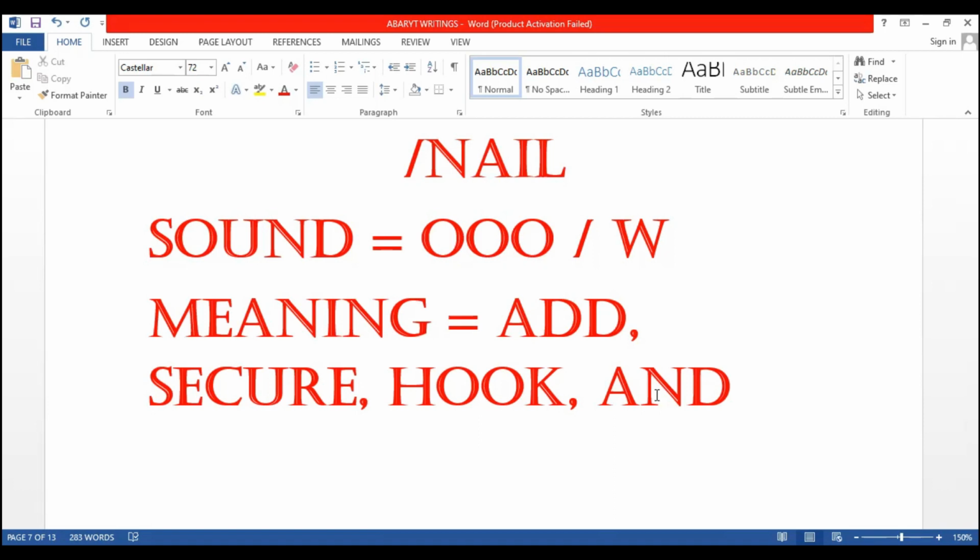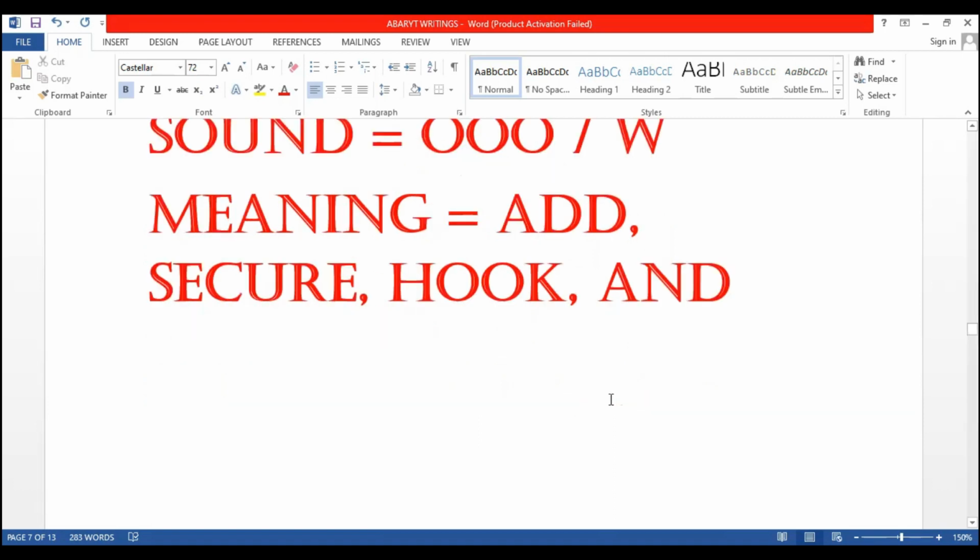But if it's the second, third, it's adding or securing or hooking, attaching something to that word that it is in. Like Yahu: Yah adds, Yah secures, Yah attaches, Yah did this. So that's what this letter means, Barak Yahuwah.